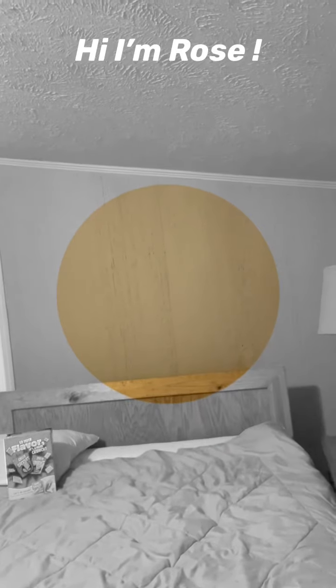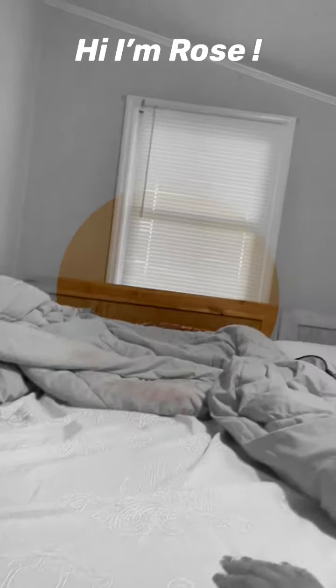Our roommate, my bestie, and my other bestie. We're like four people, so me and my bestie are sharing this bed. Yeah, and the other one is pink. Yeah, this bed is pink.